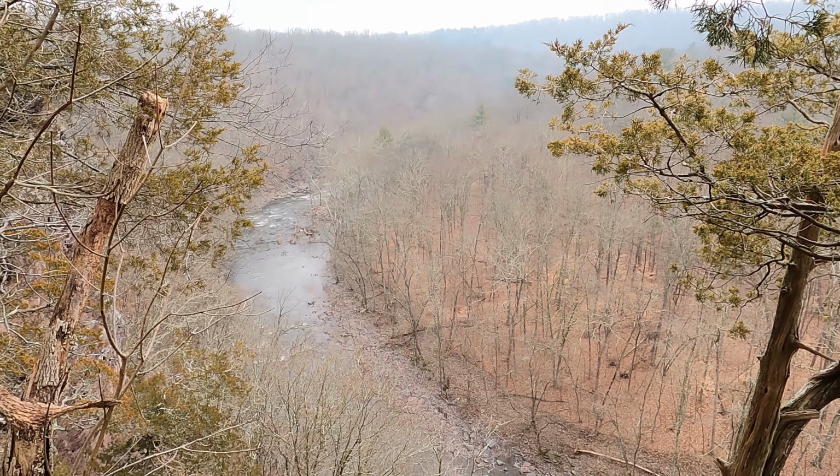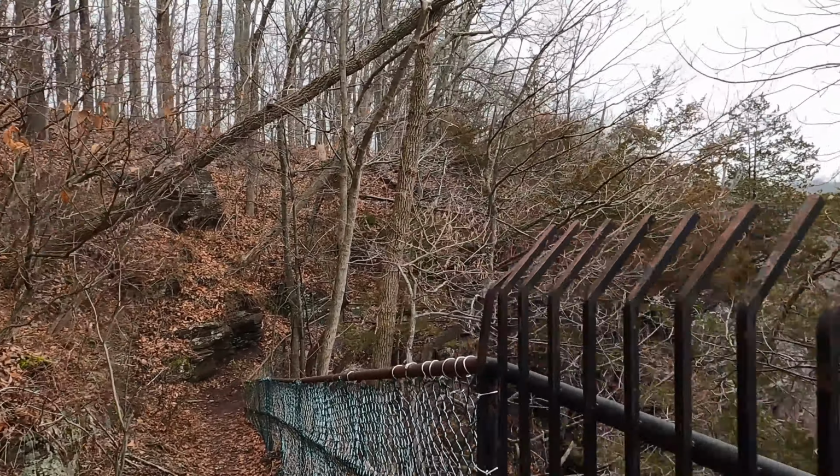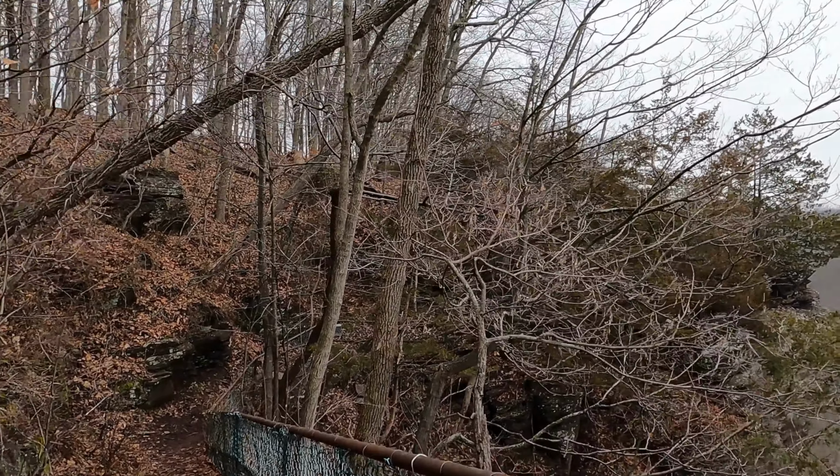The views are pretty fantastic, looking off, seeing the mountains in the distance. You can actually hear the roar of the creek even from up here, which is really cool.